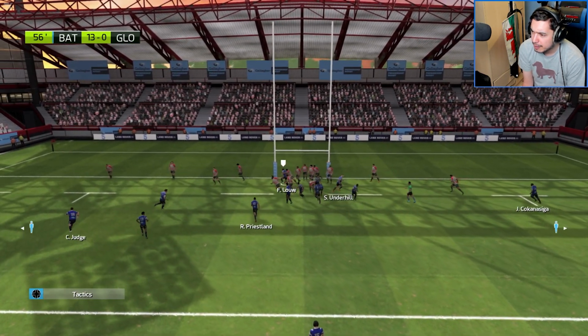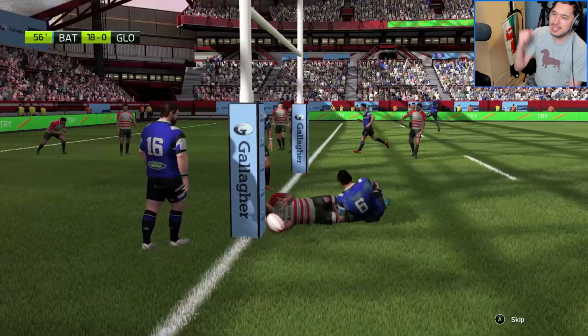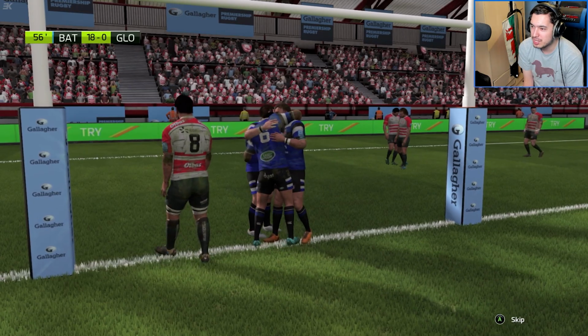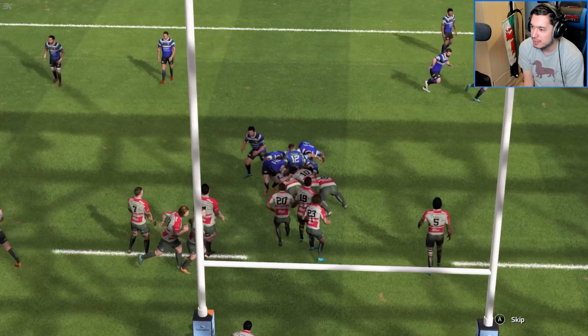The defence puts an end to the drive towards the line by Bath. Yes, great work, reward for the South African. Clinically executed. With that move, they've finally gets their try.